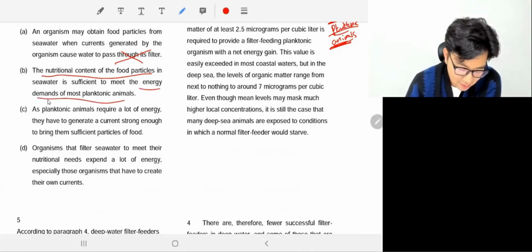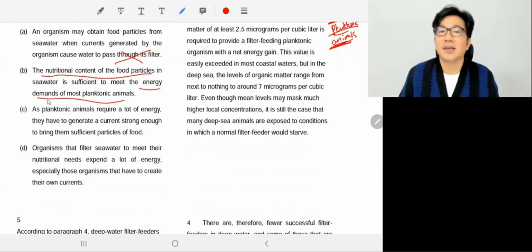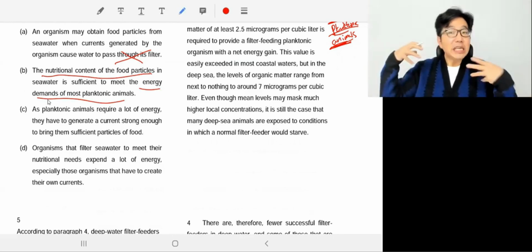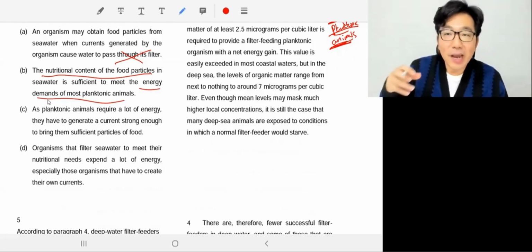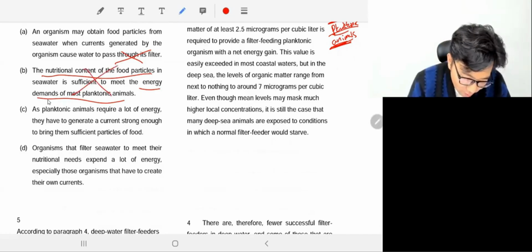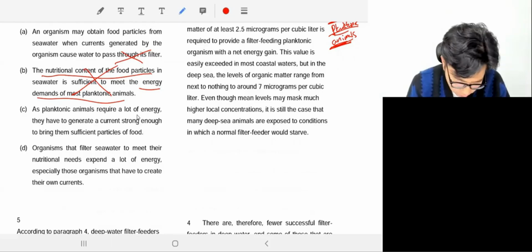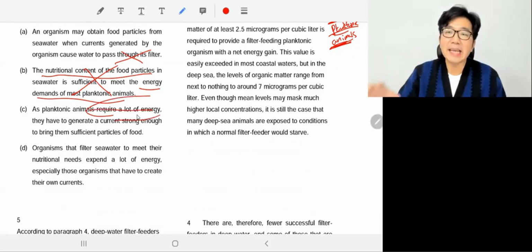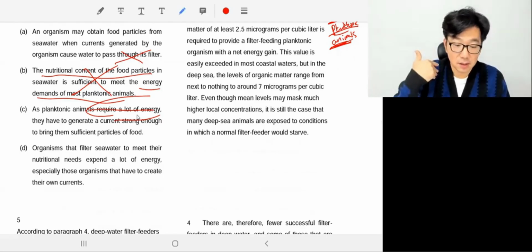Okay. So these are like planktonic animals, move a lot. And when they filter feed, the food sources have enough carbohydrates. So this, no. See, as planktonic animals require a lot of energy, I think it's already wrong. It's like they need to use a lot of energy to filter feed, right?